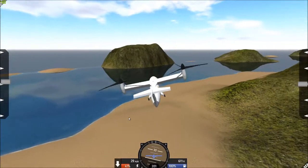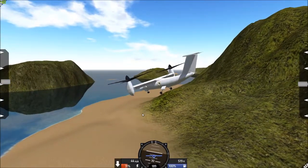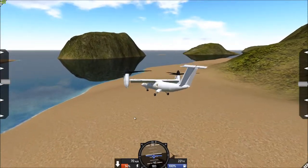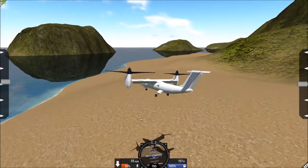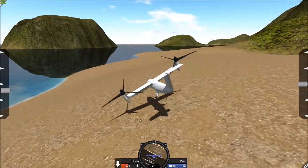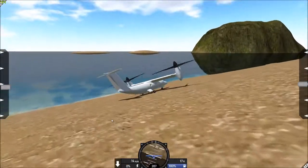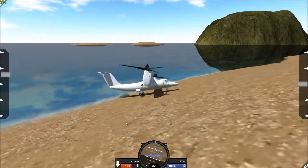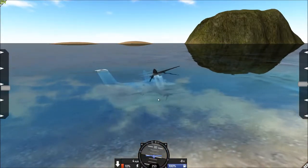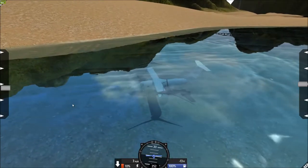Let's reduce power again. Let's bring it down. Might need more than that. Oh, no. Nope. Come on. Bring it down gently. Bring it down. Oof. No, no, no, don't roll into the sea. Alright, we're up again. Oh, well, down. We just dunked the damn thing into the ocean.